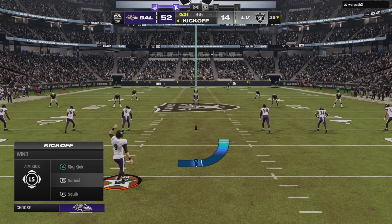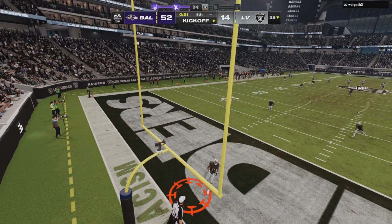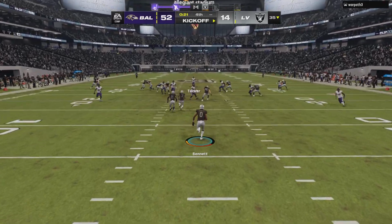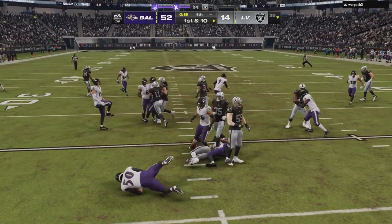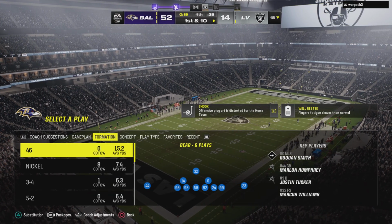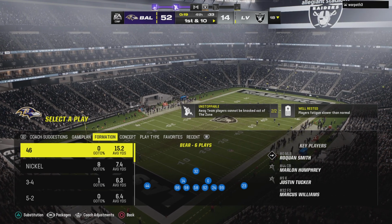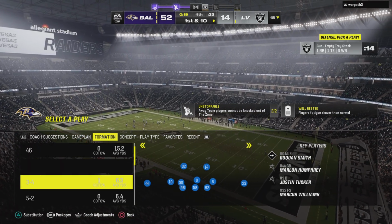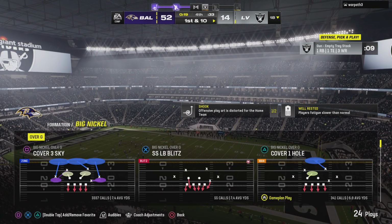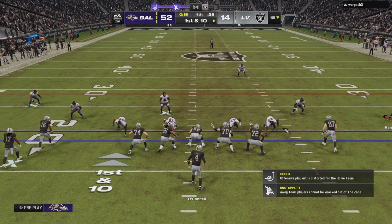Justin Tucker to kick off for Baltimore. Tucker now to kick it away following the touchdown. He will return this from deep in the end zone. And he'll be brought down shy of the 20, so the decision to bring it out of the end zone, not a good one. 18-yard line. The Las Vegas offense ready to start this next drive.